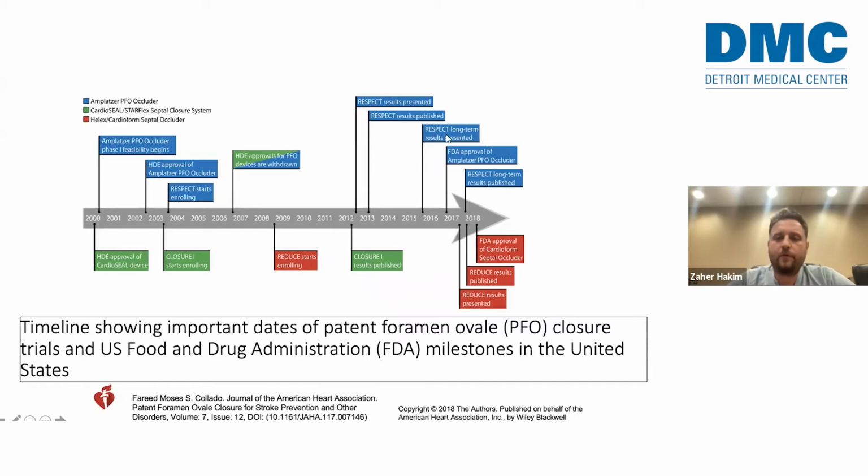The FDA approval of the Amplatzer PFO occluder device happened in 2017. And then a year later, the FDA approved the Cardioform septal occluder from Gore. So first, the Amplatzer from Abbott was approved. Then a year later, when the REDUCE trial was published, the Cardioform septal occluder was approved. So you can see how the studies and trials started in the 2000s, and then it took around 16 to 18 years to approve them. This timeline shows you what happened during the last 20 years to get these devices approved.